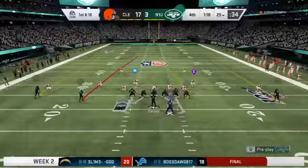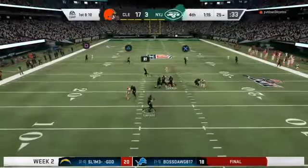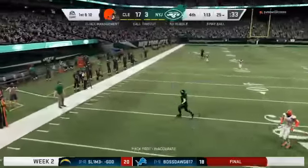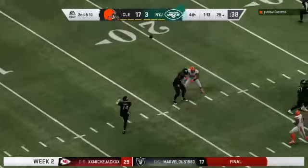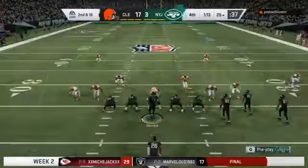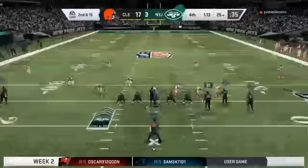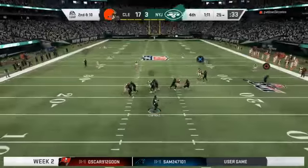On 1st and 10, Darnold. And he slings one that's incomplete. He was looking to hit his running back, Le'Veon Bell, that time. And that'll bring up 2nd down. So it looked like maybe his 3rd or his 4th read on his progression. Just trying to find his outlet man that time. Ends up leading him just a bit too much.